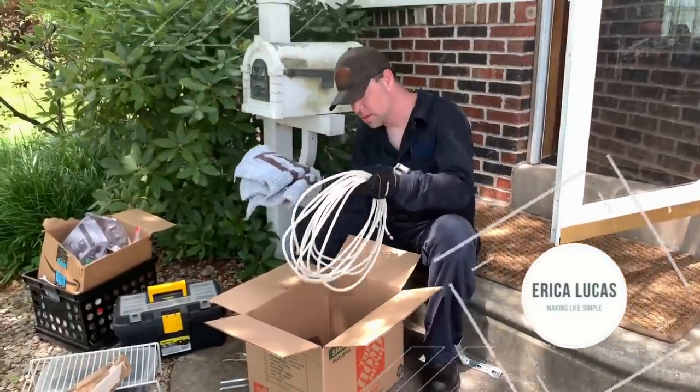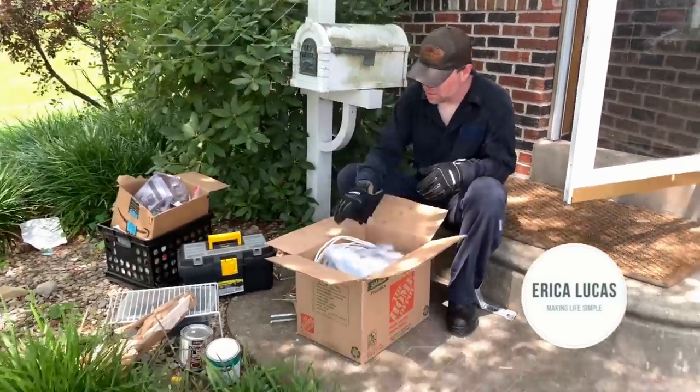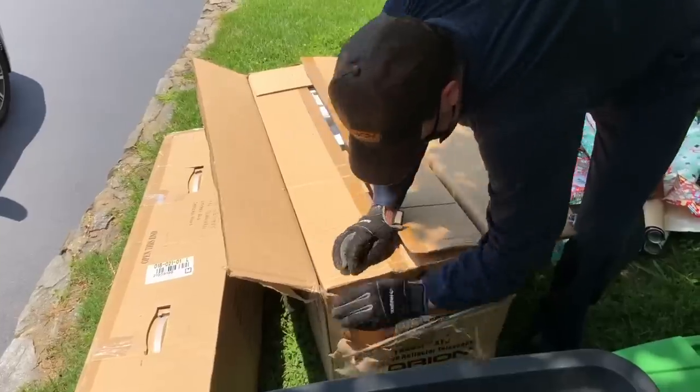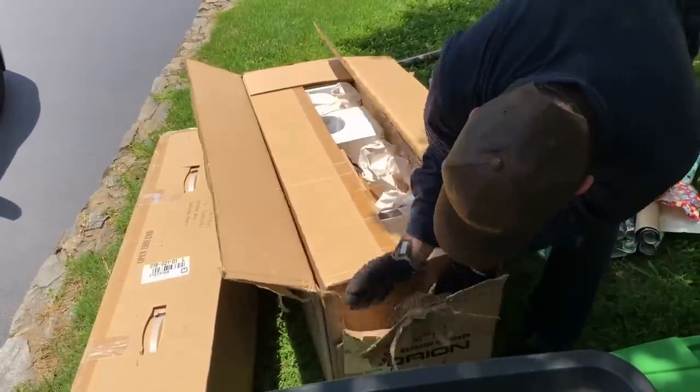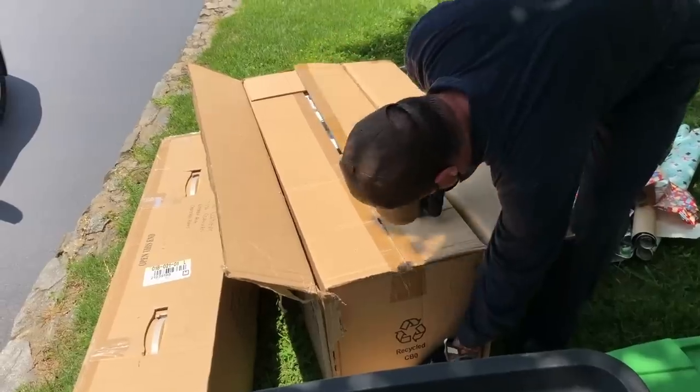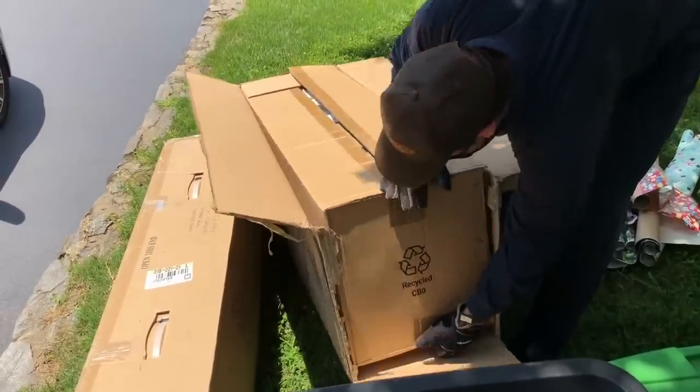And today we are back in the Pennsylvania house. We are going through the attic. Well, we're not going to go through every box. What we're doing is pulling out and sorting between keep or trash because of the damage in the attic from fiberglass. And I share videos every week about minimalism and making life simple. So let's get started. And then what we keep, we'll wipe off and bring it back in.